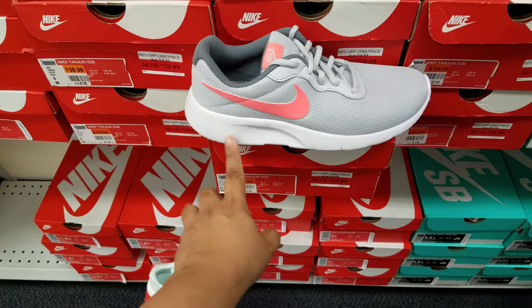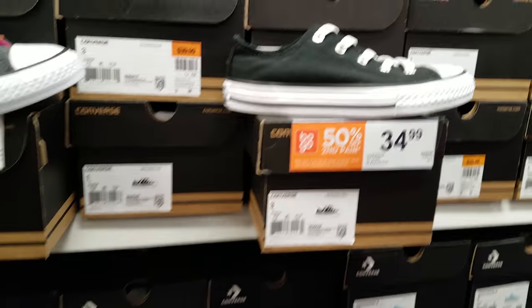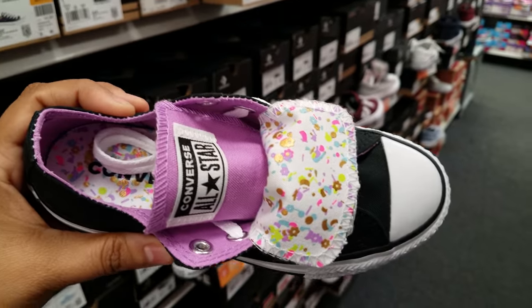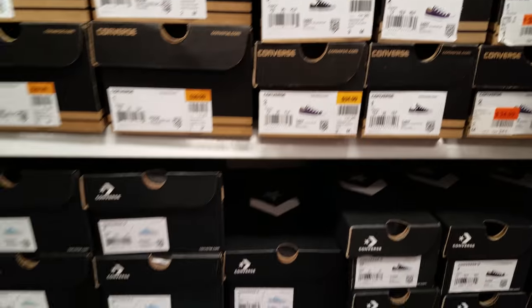Here's some more Nike, looking at 60. Darker gray Converse. This is gonna be 40. It has pink on the inside. And then they do have the black. Here's another black one. Let me pull that down. Has a purple pattern on the inside. So if you definitely like that one, $35. I am liking the maroon ones.